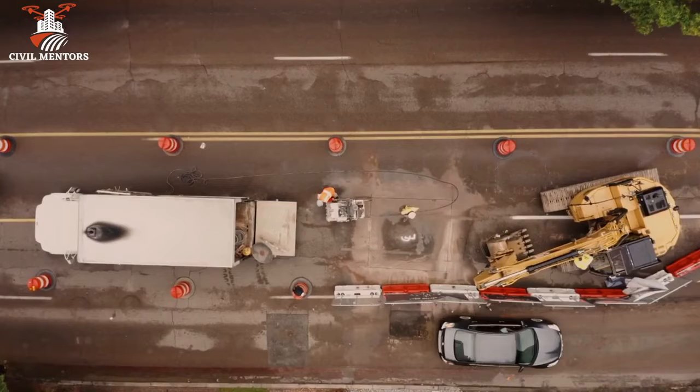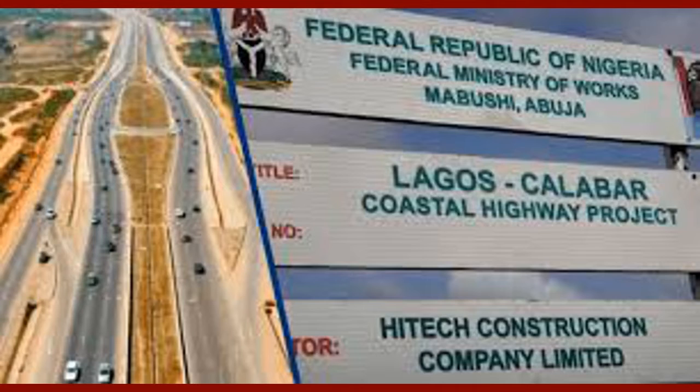Then there is the component of construction in the EPC. Once the engineering and procurement phases are completed, construction starts according to the project plan. This involves physical work such as building roads, bridges, and other infrastructure components as per the design specifications.